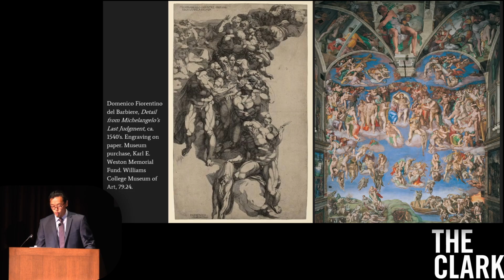When the Last Judgment was completed in 1541, it instigated a public debate between those who believed the work to be a masterpiece with powerful figuration and complex poses, and those who found it scandalous for the nude bodies of holy figures and excessively artificial and stylized musculature. Nevertheless, the painting came to be memorialized as a major artistic monument and copied by a number of printmakers within decades. In this print from the Williams College Museum of Art, Domenico Fiorentino rendered in reverse a small section of figures on the right side of Christ, right over here, while some other printmakers chose to reproduce the entire composition.